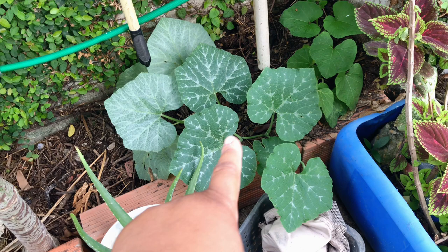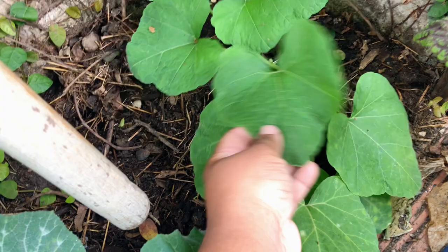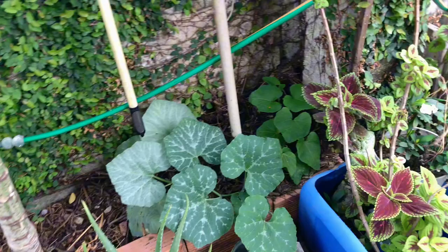These plants are finally growing. They weren't growing. Now that I've sprayed, they are finally growing. So this is pumpkin and a butternut squash as well. This is what I was used to growing, butternut in a container, not huge leaves. Look how small this one is. It fits into the palm of my hand. But these are now starting to take off, so I'm excited about that.